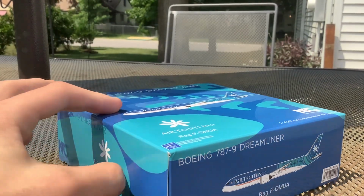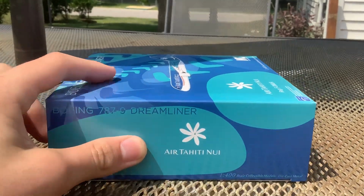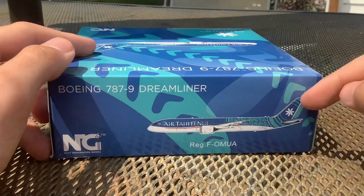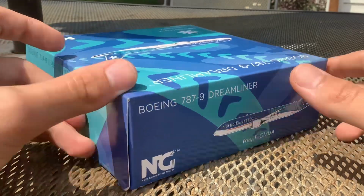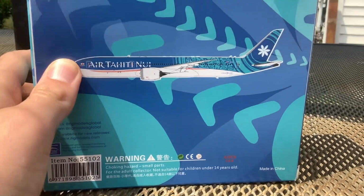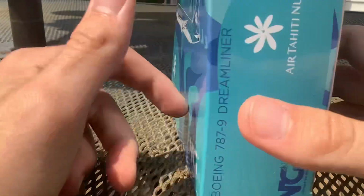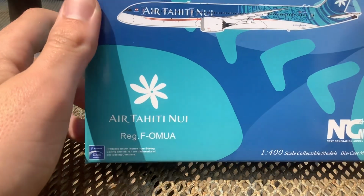yeah, so we have the box here, which is a very clever design based on, of course, the livery of the aircraft, which you can see there. NG Models always knocks it out of the park with their boxes. I say that every time, but it is because it is so true. And this one is no exception here.